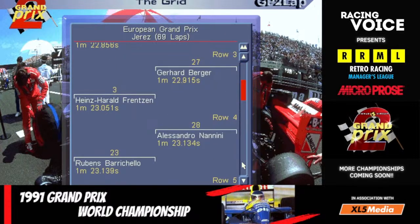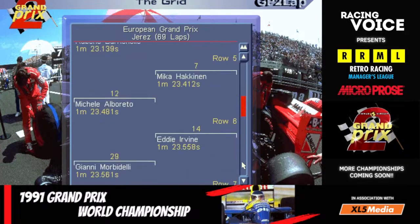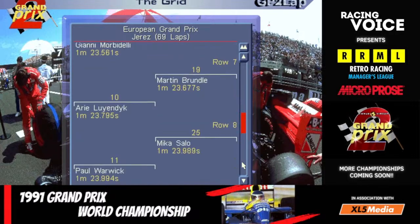Gerhard Berger in the McLaren and Heinz-Harald Frentzen in the Tyrrell, ahead of Alessandro Nannini's McLaren and Rubens Barrichello, the youngster, looking very strong in that Tyrrell. Mika Hakkinen in the Brabham and Michele Alboreto in the Lotus, from Eddie Irvine's Ligier and Gianni Morbidelli in the Lola. Then Martin Brundle and Ari Leyendijk in the Arrows. Mika Salo makes his debut for Ligier.